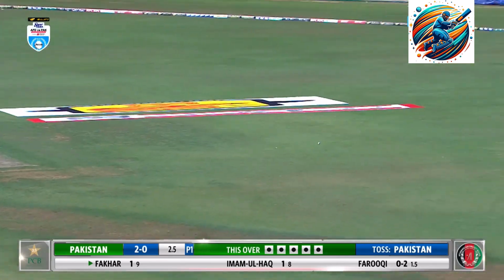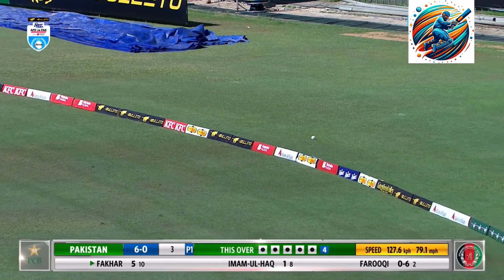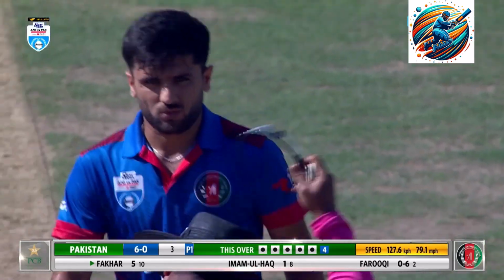Now that'll be 4. That'll ease Pakistan somewhat. Now boundary ends the third over. 6 without loss.